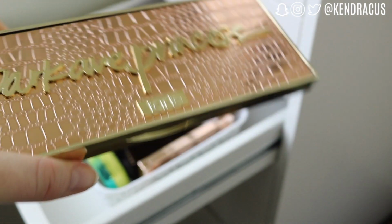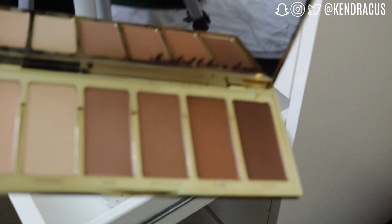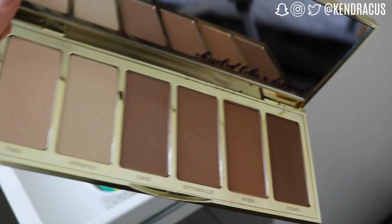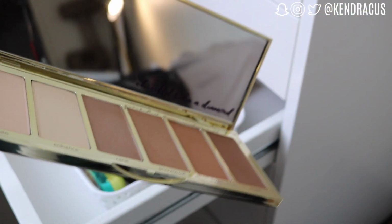This first thing we have here is the Park Avenue Princess like Bronzing Contour Palette by Tarte. It's good, but like nobody needs all this, you know what I mean? I don't like matte highlighting powder, so I wish they would have just done shimmers instead. It's really good formula, super pigmented, but I just don't think anyone needs it, you know?